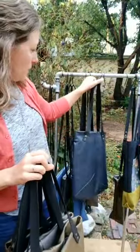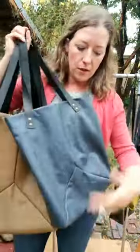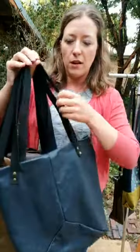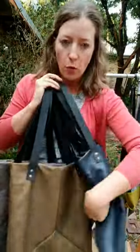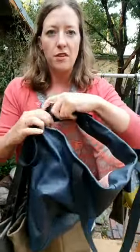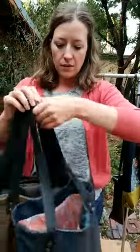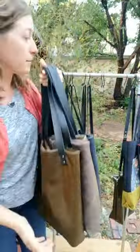And then I have this navy one. This navy one is a little bit more of a supple leather, so it doesn't have quite the structure. It's a little bit more slouchy. And this one's lined with this coral leaves fabric. So these are the 4 totes that I will have in the lineup tomorrow.